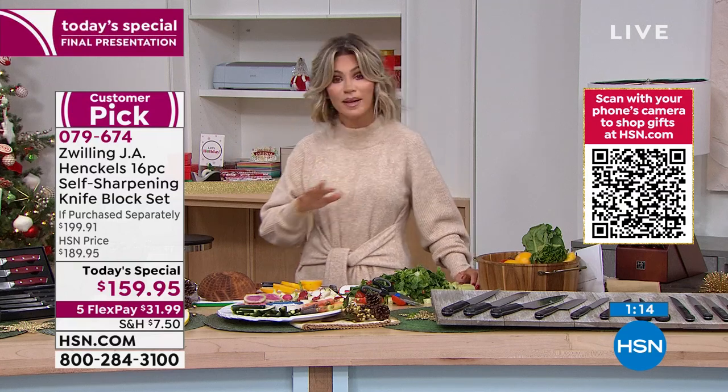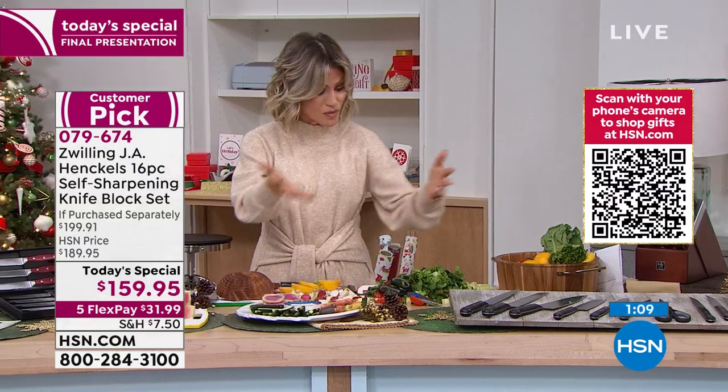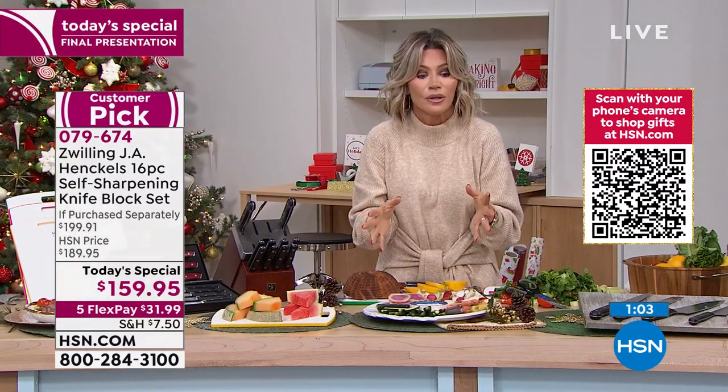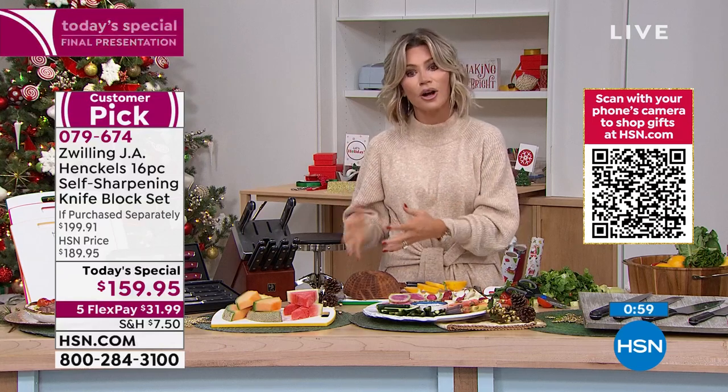We have sold so many of these today because this is cooking season. This is when we're prepping. This is when we're making salads. This is when guests are coming over. We're carving our turkeys. This is when we need knives more than ever. So think about that one good knife that you have. When everybody comes over, how are you gonna carve your turkey?